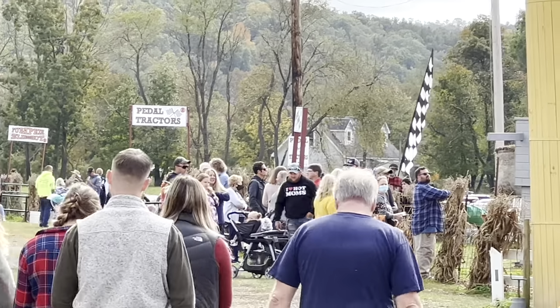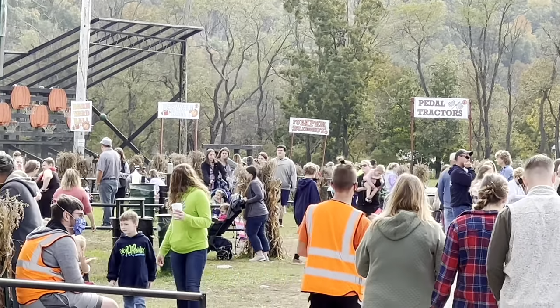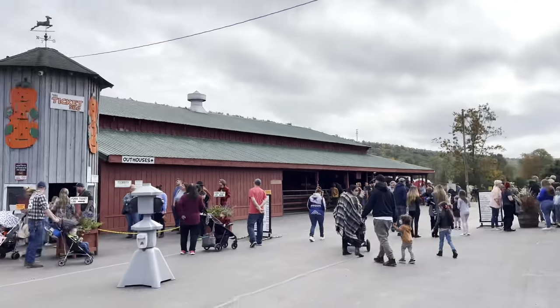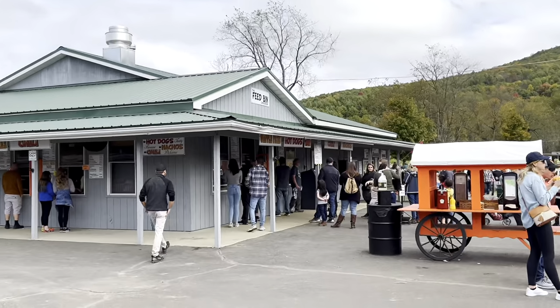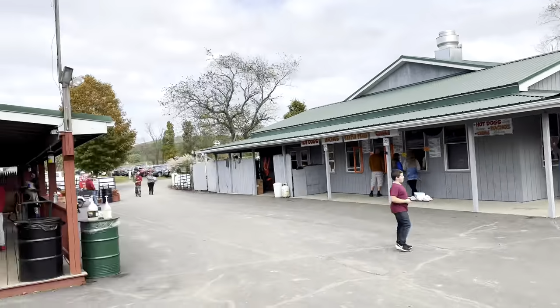We're not going to go down there because if we do, the kids are going to want to do every single game. So yeah, there you go. Here's the Spook Barn, place you get tickets. The Feed Barn concession. We're literally right in the middle of the place now.